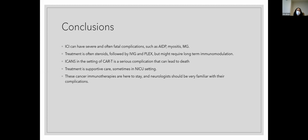And simply my conclusions are, immune checkpoint inhibitors can have some very severe and fatal complications. The GBS can lead to respiratory issues, same with the myositis. And like I said, there's a 30% chance of death when these patients get myasthenia gravis from respiratory failure, because 40% of them would end up needing a vent. But the treatment is very standard: steroids, IVIG or plasmapheresis, and then rituximab or some long-term immunomodulation, and kind of seeing how the course goes. And ICANS is kind of like the big bad with CAR-T. It can often lead to death, and we need to be on the lookout for it. Treatment is often supportive care, and sometimes these patients just need an ICU setting.